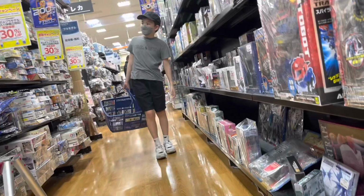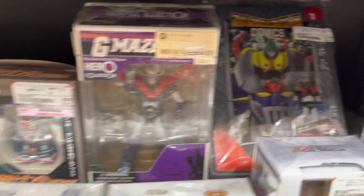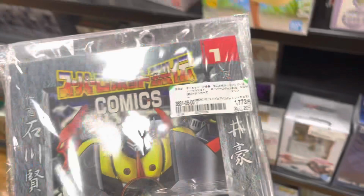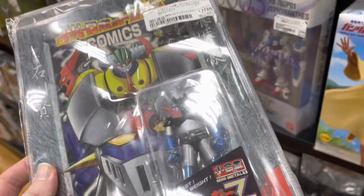See if we got more of these. What, buddy? Dragon Ball plot models? Something else? Hold on. Ooh, what's this? Diecast. Oh, this is cool. Diecast Mazinger. Little 3-inch figure. This is like super heavy. Never seen this. Very cool.